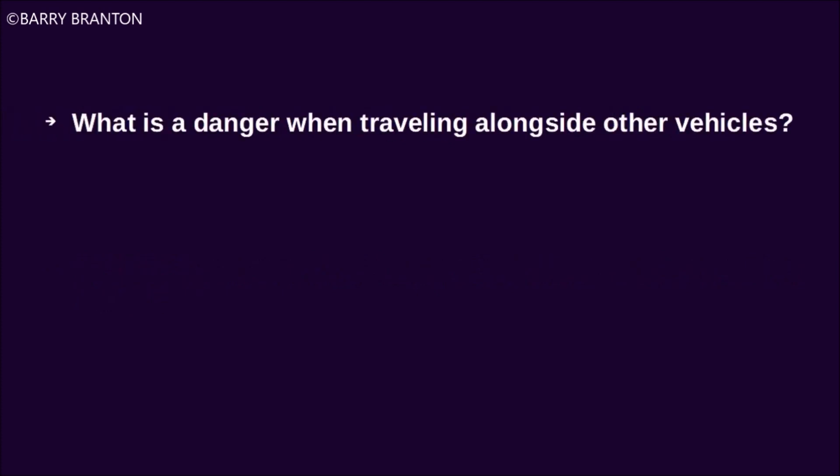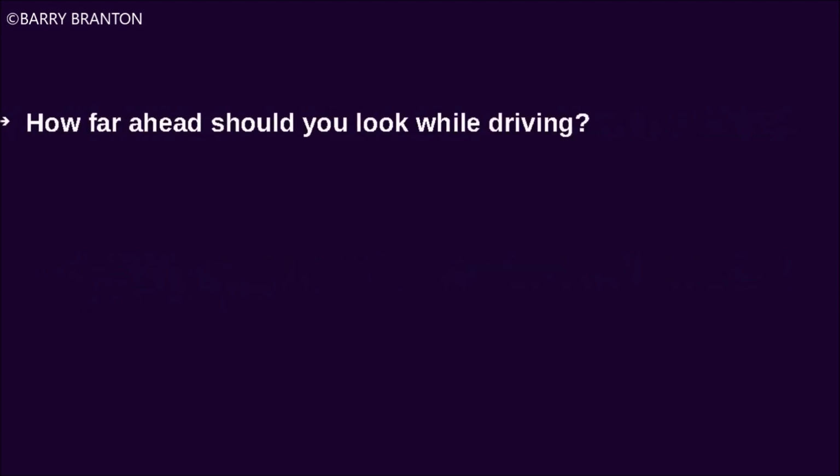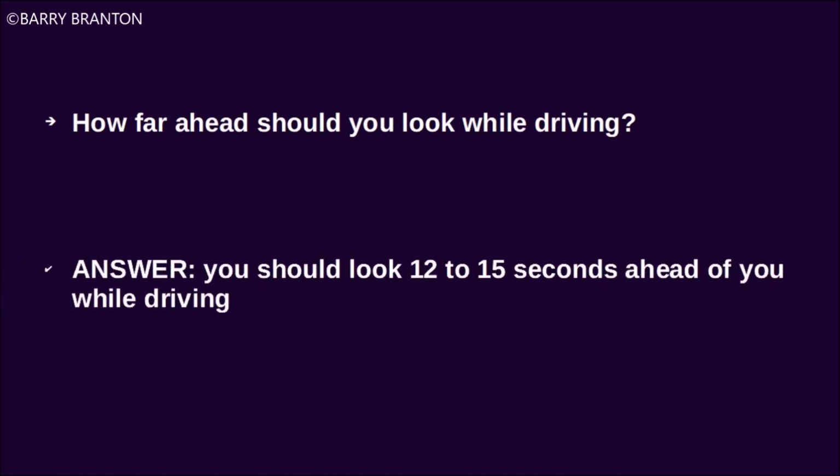What is a danger when traveling alongside other vehicles? You may be trapped in your lane when you need to change lanes. How far ahead should you look while driving? You should look 12 to 15 seconds ahead of you while driving.